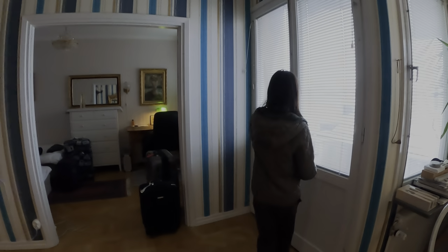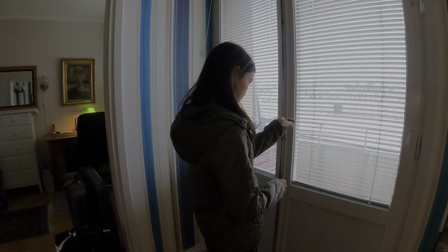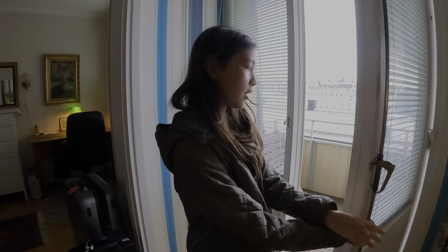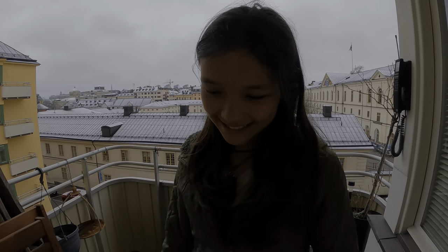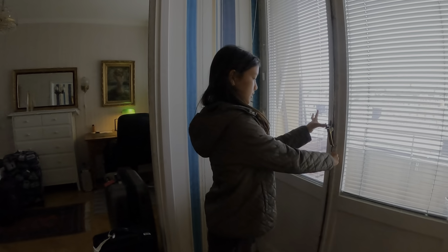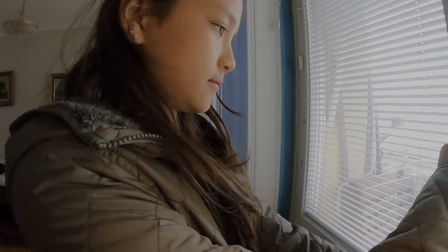Then, when you walk, I don't know how to open this. Oh. Yes. A balcony. It's very cold. Okay, owie. Next, I'm gonna close this. I don't know how to close it. Oh, I see.